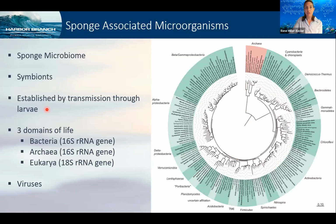And we have seen from previous research that there are all domains of life represented within a sponge holobiont. This figure was made using ribosomal RNA genes. So for prokaryotes like bacteria and archaea, we look at the 16S subunit. And for eukaryotes, we look at the 18S subunit. And using a technique that Kirstie just introduced, quantitative PCR, I'll be looking at the ratio of these two genes in the sponge in order to identify high microbial abundance sponges.